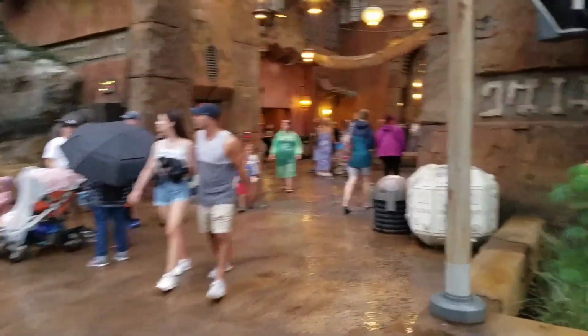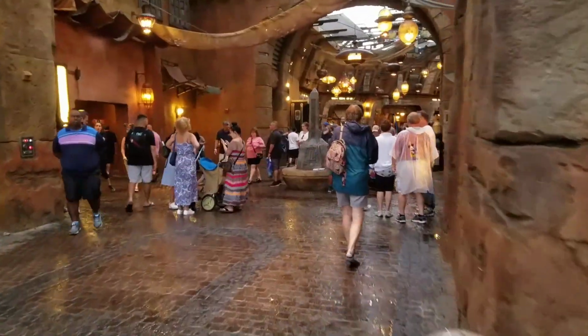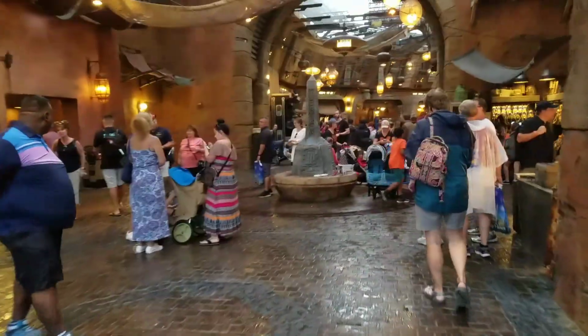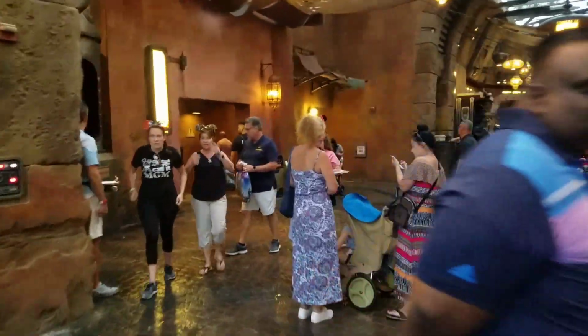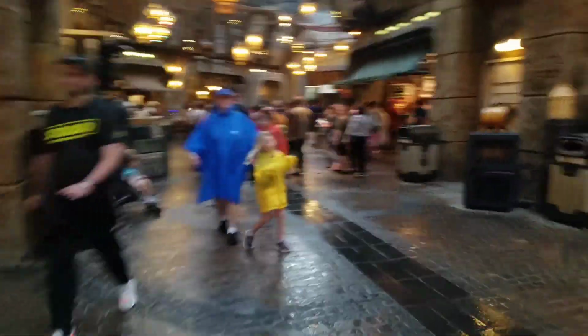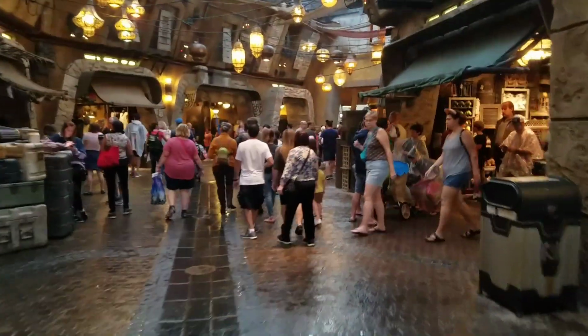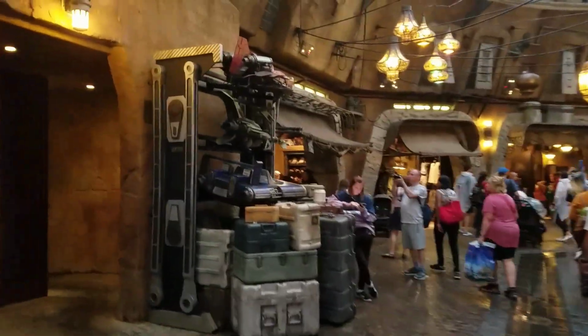All right, we're going to see how busy it is back here. Just a little walking tour, nothing crazy, but I know people are interested in this stuff. It's pretty busy back here. The other night, it was pretty empty. I mean, it's not crazy. You can definitely get through here. But yeah, we're going to head back to Smuggler's Run, see how it looks over there. Lots of little gift shops, some droid parts over here.